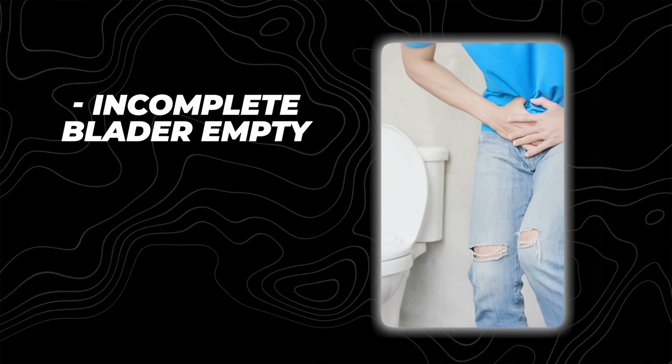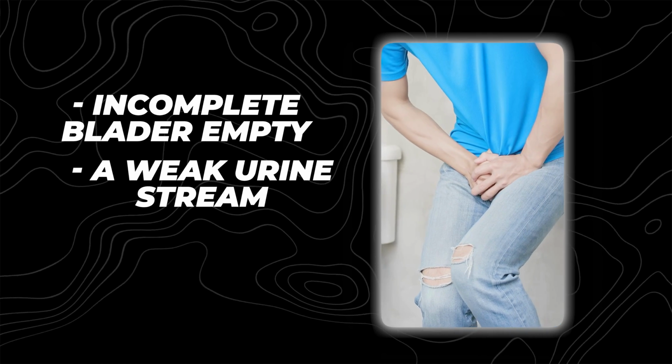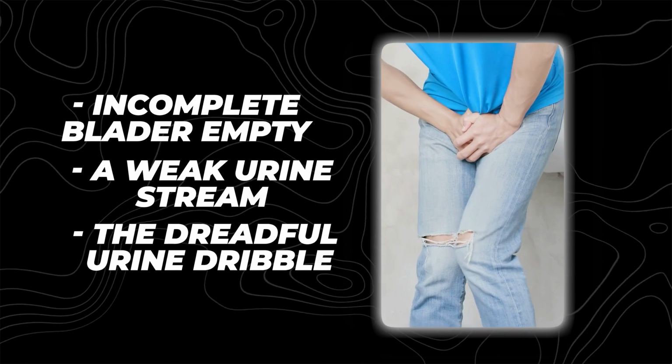Or if you prefer standing, stand with a forward lean with your arm on the wall in front of you, and understand that your bladder emptying technique is going to change as you get older. And we can't just continue to use the same old techniques that you've been using for years and years and years, especially if you're getting incomplete bladder emptying, a weak urine stream, or the dreadful urine dribble.